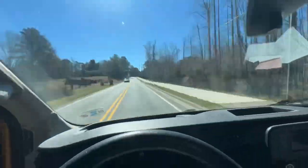A rough experience trying to rent this damn truck. We're finally rolling. It took about 45 minutes just to rent this.